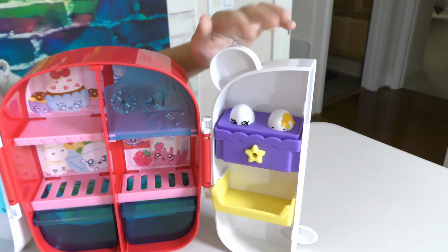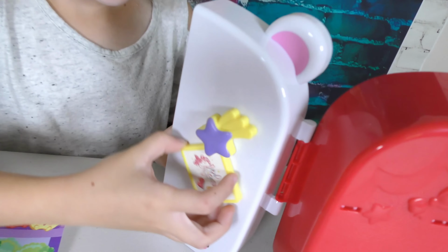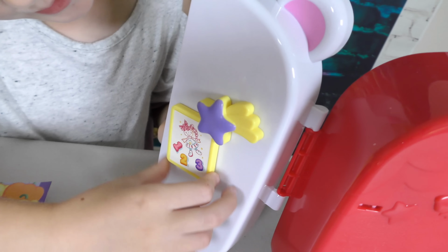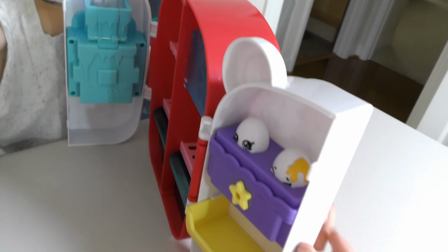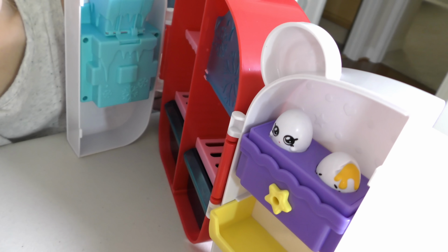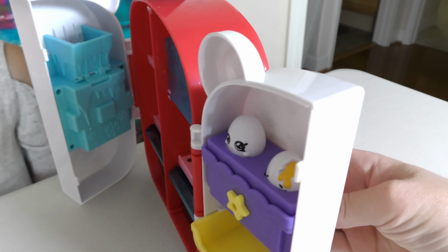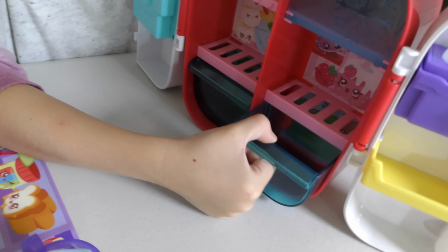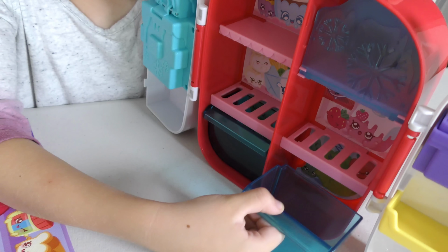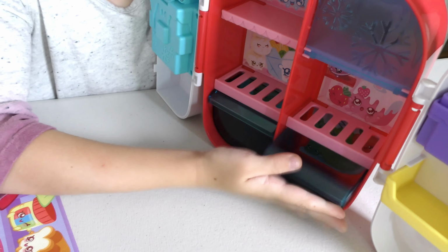Perfect. And then on the back, there's a magnet. And so you twist on the outside and then show me, turn around, let me see what's going on the inside. Oh my gosh, look, it makes the eggs pop up. Up, down, up, down. Way cool. And guys, look what else it does. Ooh, those actually pull out. What? Way cool. What about the other side?